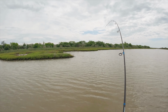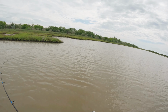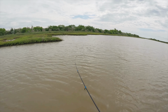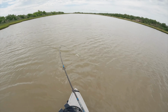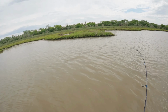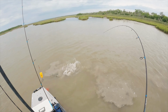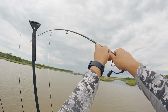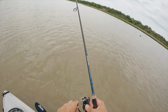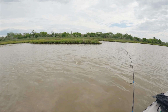Oh, there we go. Right there on that point. Nice. That's another redfish right there. I saw them cruise up to that point just where they were earlier, just busting. They were going crazy over there in that corner. Oh, he's pissed. Oh, come on. Why do y'all gotta do this? No, no, no. Jesus. Come on. Don't go behind me. Do not go behind me.